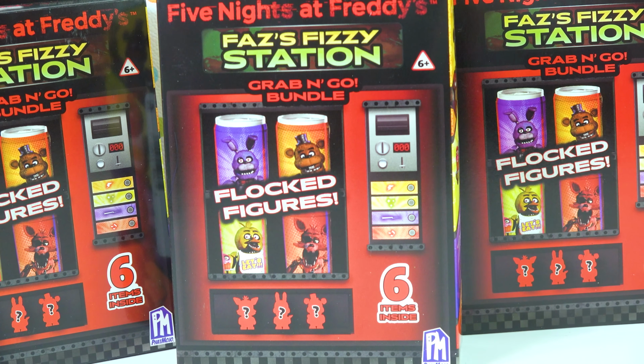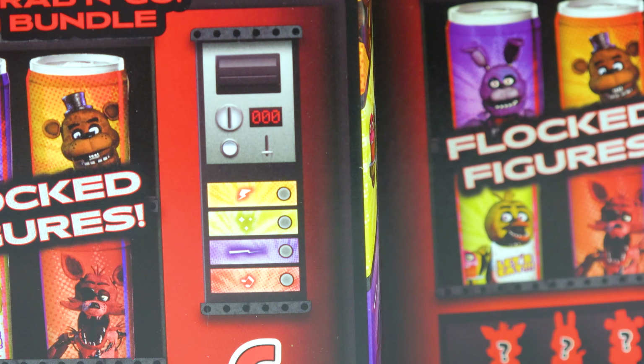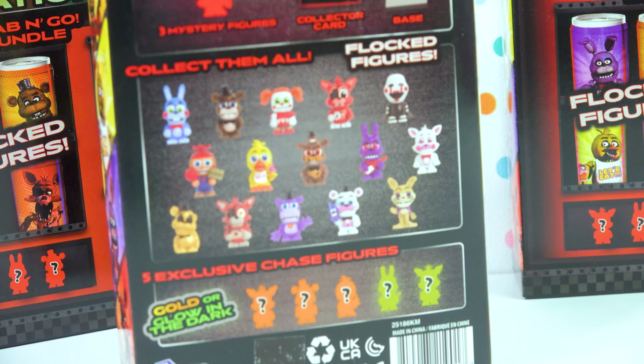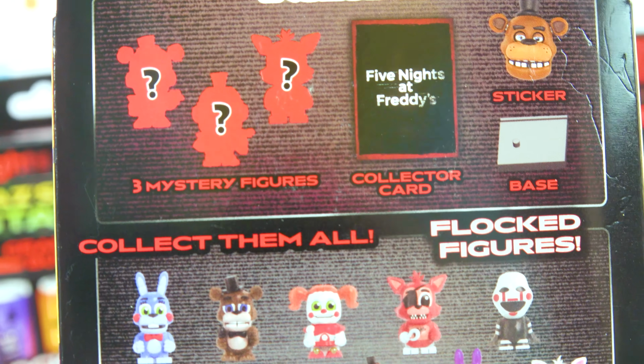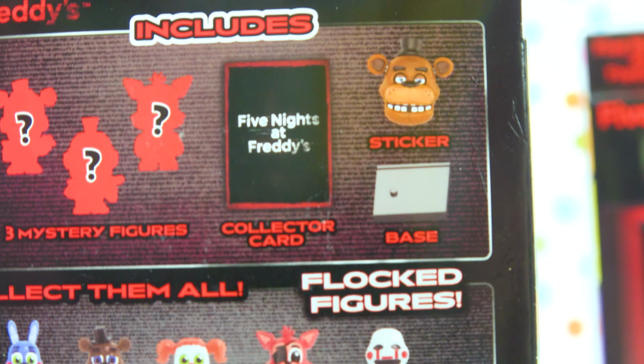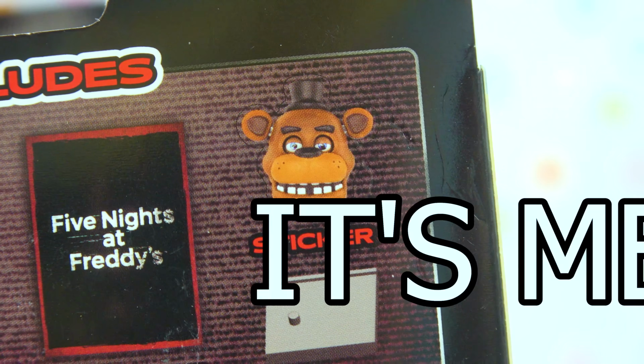You step right on up to the vending machine. Wait, do we have to pop in a coin? No. Okay, good. It contains flocked figures. We can even see them on the back side. It's going to contain 3 mystery figures on the inside, plus a collector card, plus it says a base for them to stand on, and a little Fazbear sticker.